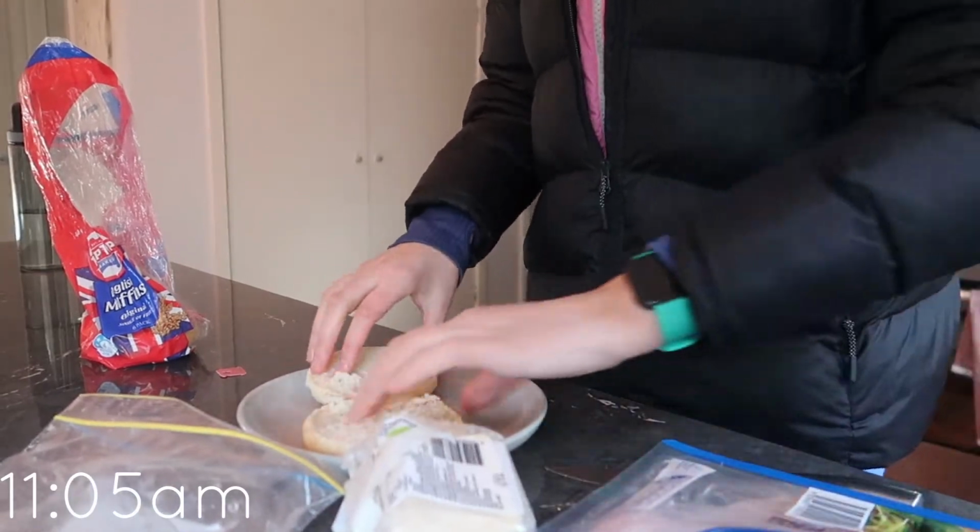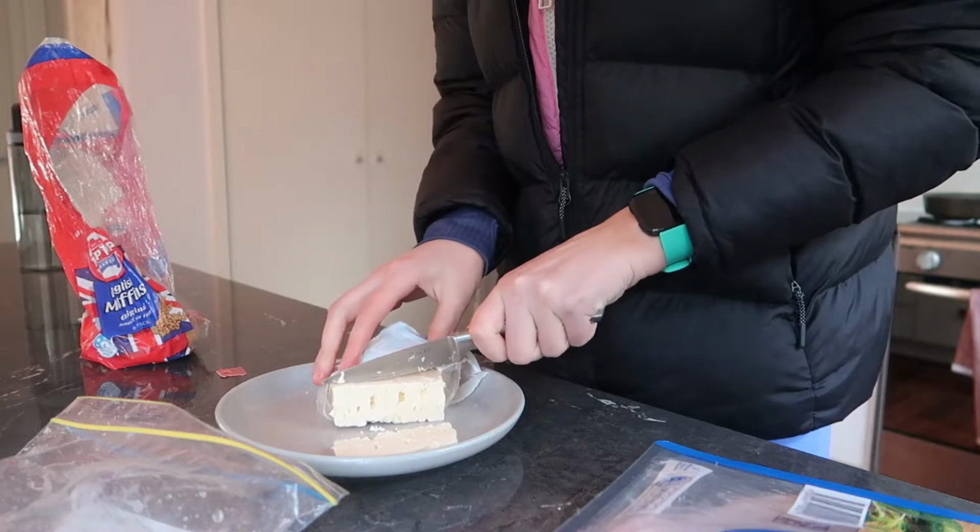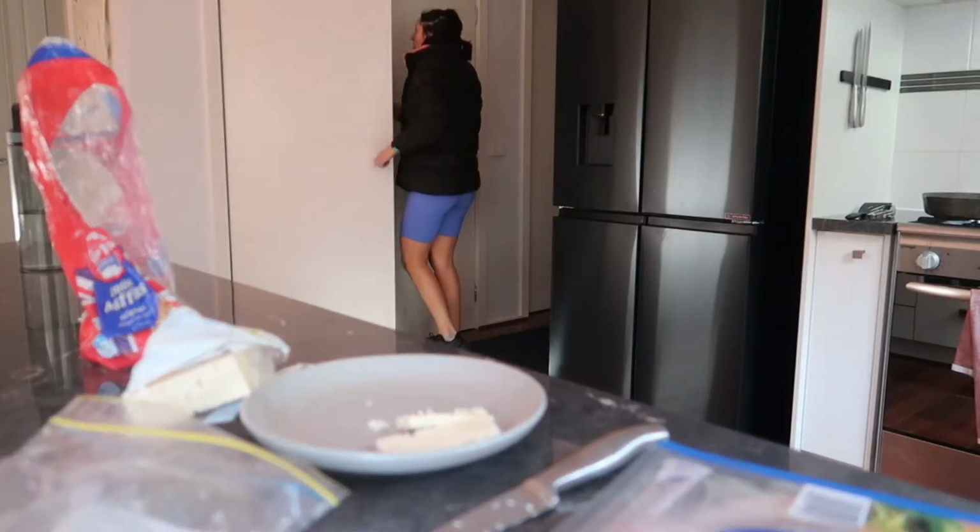Time to eat. It was a beautiful egg and bacon muffin with some Greek feta as well, which I am obsessed with at the moment.